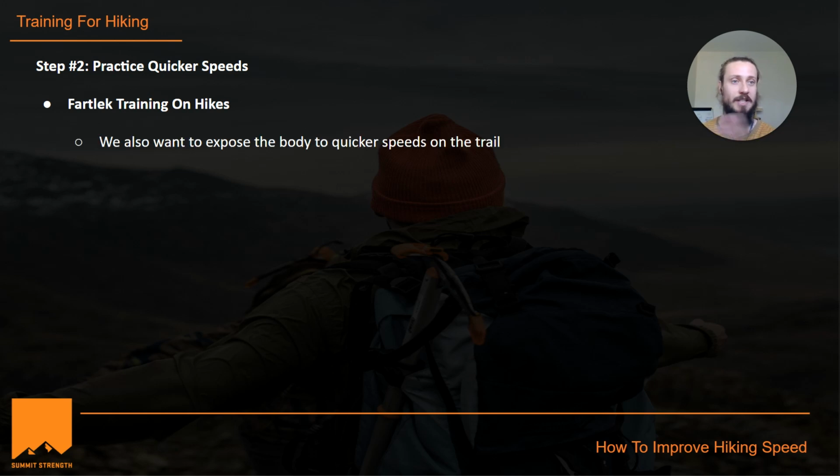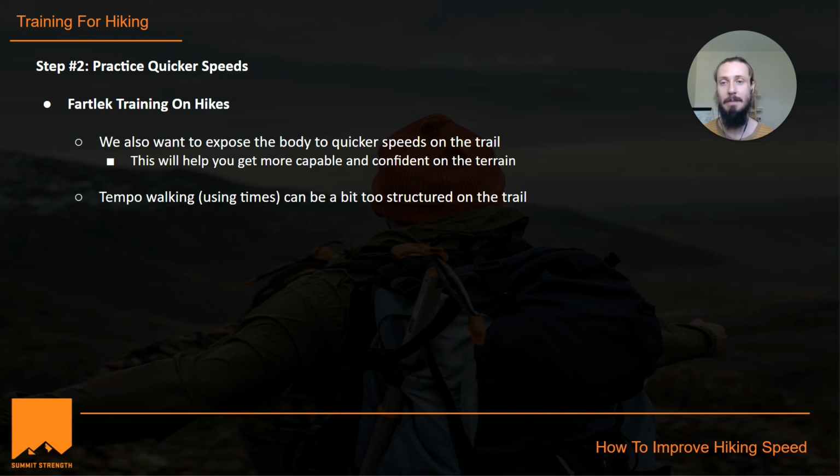Now, the tempo walking is typically done around the local neighborhood or in a park. But obviously, there's a bit of a difference between walking on a flat or manicured surface and walking out actually on the trail. So we want to get a bit of exposure to this as well. Doing this can help us feel more capable and confident on slightly rougher terrain, slightly uneven, or whatever it may be.